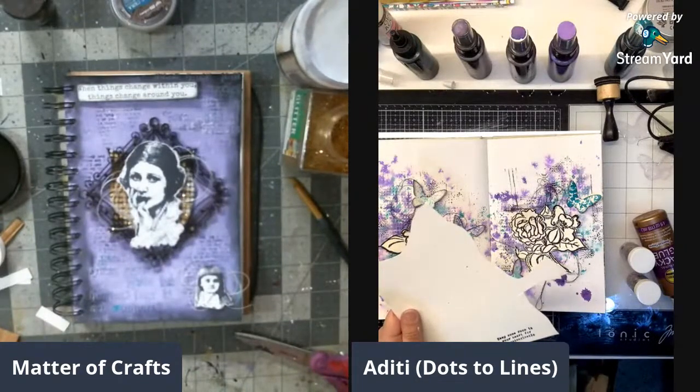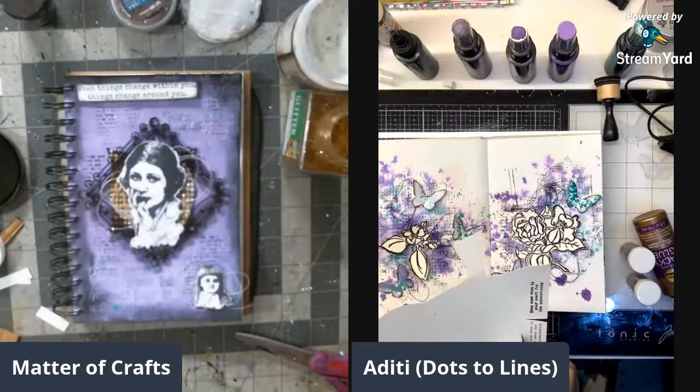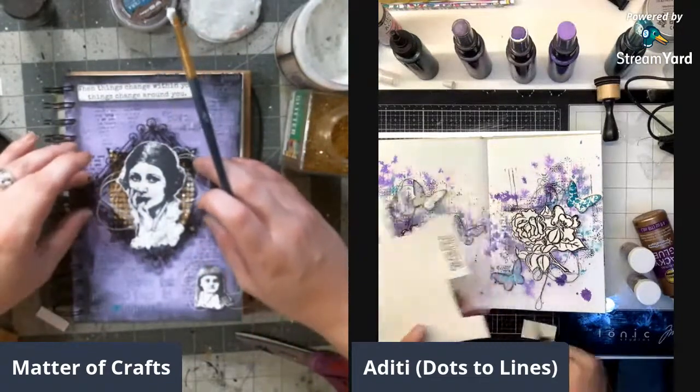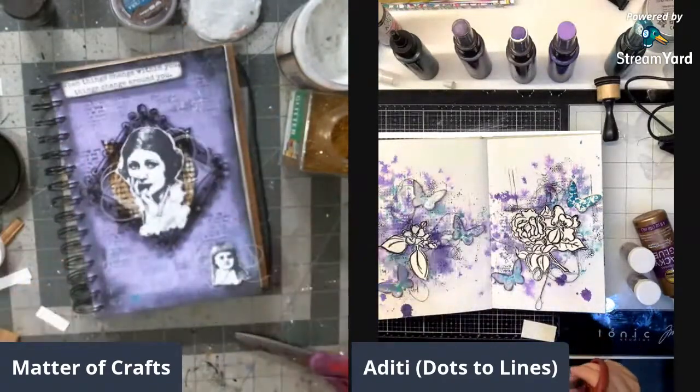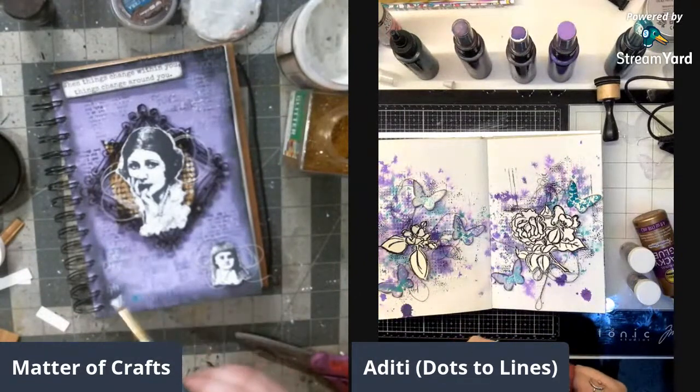Have to incorporate a little bit more glitter in here. I love the look. It looks kind of cool with that whole focal with the frame and the stamp on the page. Thank you. Something very different.